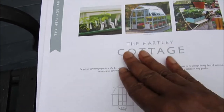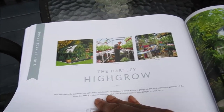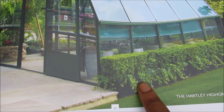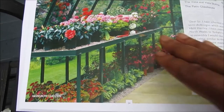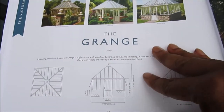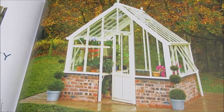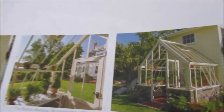Let's see. Oh, that's nice. That's a great idea too. You can build a hedge around the bottom, but I can't do that because mine would be against the concrete, I mean the asphalt. So something like this, against the wall, is what I'm looking for. At least that idea.